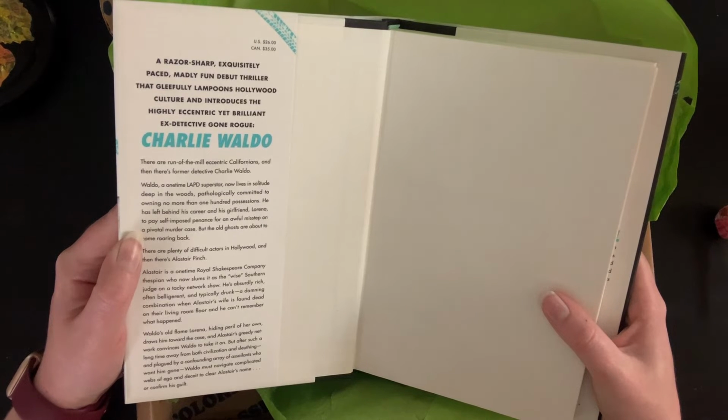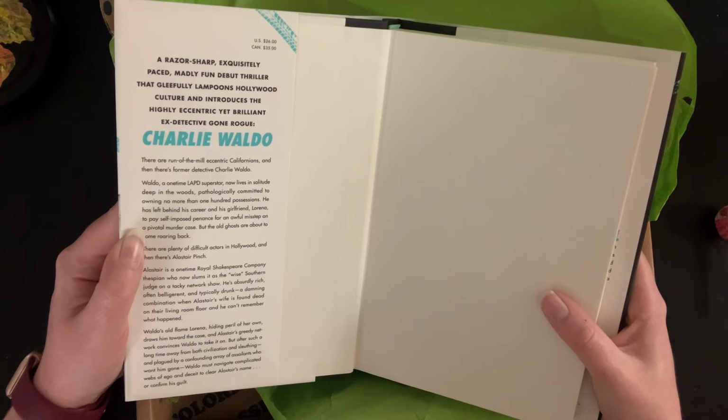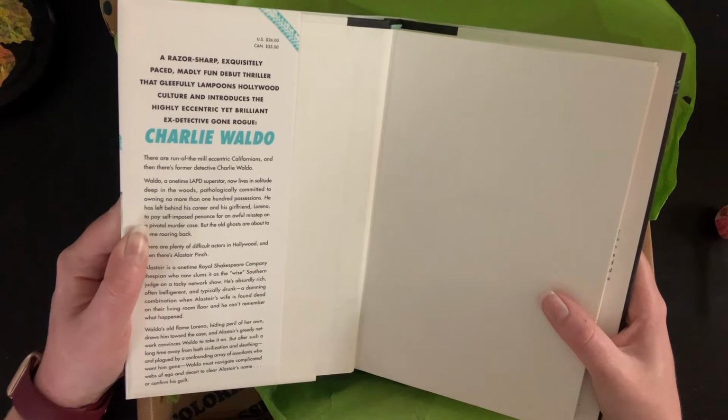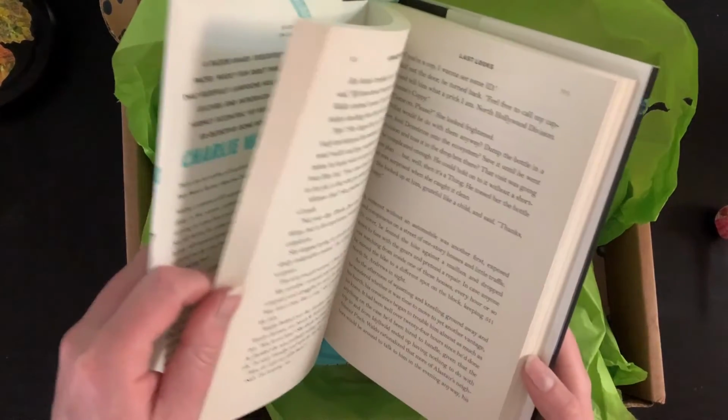Alistair is a one-time Royal Shakespeare Company thespian who now slums it as the wise Southern judge on a tacky network show. He's absurdly rich, often belligerent, and typically drunk. A damning combination when Alistair's wife is found dead on their living room floor and he can't remember what happened. Waldo's old flame Lorena, hiding peril of her own, draws him toward the case, and Alistair's greedy network convinces Waldo to take it on. But after such a long time away from both civilization and sleuthing, and plagued by a confounding array of assailants who want him gone, Waldo must navigate complicated webs of ego and deceit to clear Alistair's name or confirm his guilt. That sounds interesting, so we'll see how that goes.